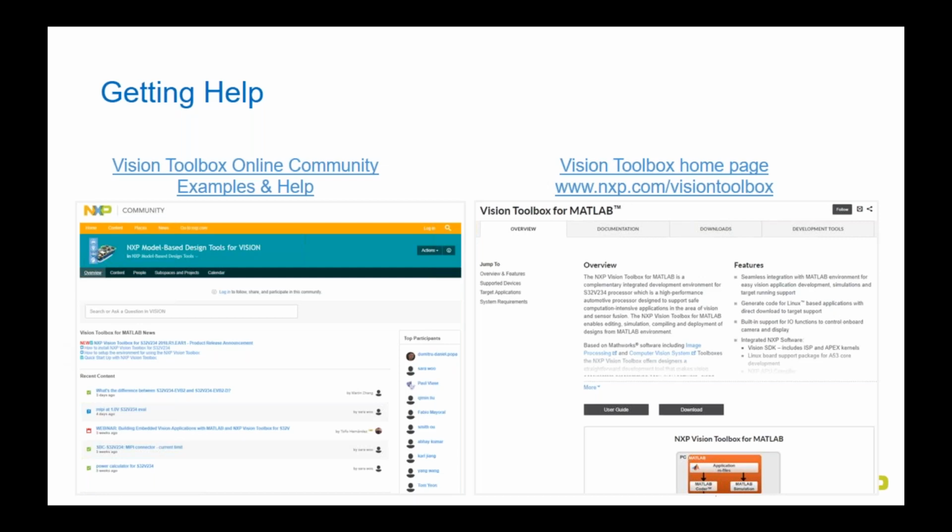Yeah, and I don't know if I mentioned this earlier, but we've talked a lot about the Vision SDK software as well as the toolbox. The Vision SDK libraries are embedded inside of the S32 Design Studio IDE. So everything you need is inside one download, and that can be accessed either by going to nxp.com/S32V and clicking on the software tab, or going to nxp.com/S32DS for Design Studio.